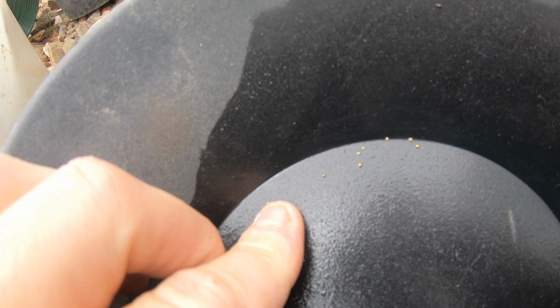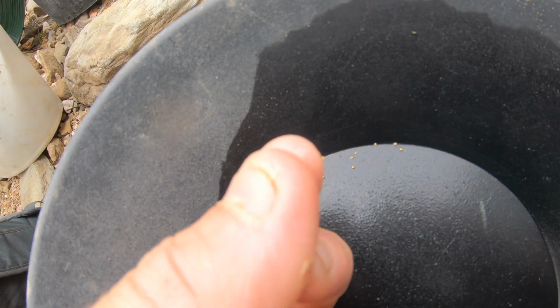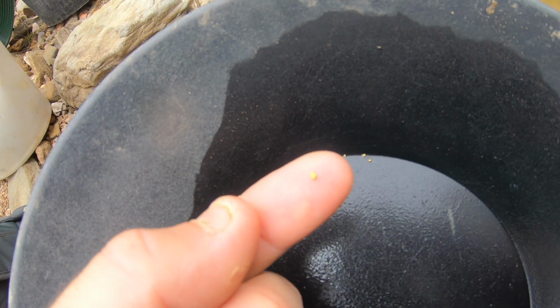And here's the gold Dad managed to pull out. There's nothing huge in there, much the same as the gold I managed to get, but there is one nice bit that he managed to find. Nice little chunky bit. Unfortunately no nuggets today, but that's the name of the game. You can't find them all the time.